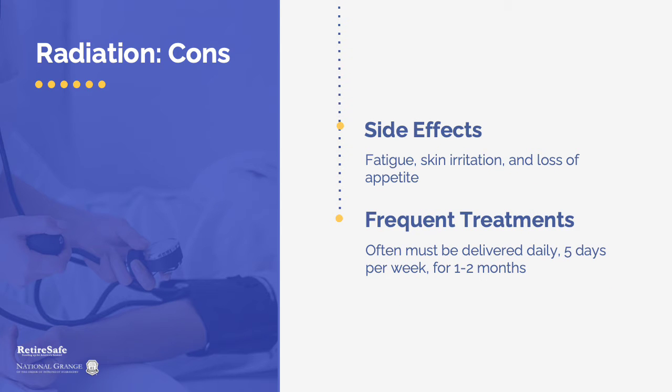While you will feel no pain when receiving treatment, there are side effects that will likely occur later. These most often include fatigue, skin irritation at the place where radiation was administered, and loss of appetite. Although side effects vary greatly from person to person, and some may experience no side effects at all.